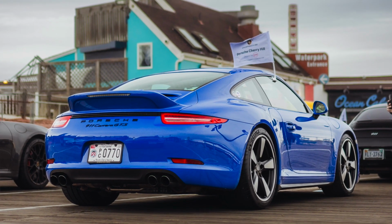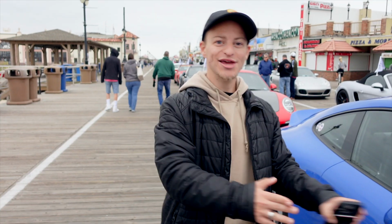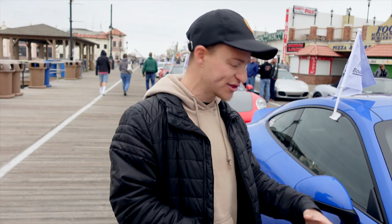I've actually never seen one of these in person before, and I'm kind of in love. To anyone, this is just a regular 911, but to the true Porsche enthusiast, you look at this car and you know exactly what it is and how special it is. And I think that's cooler than showing off in some type of Ferrari any day of the week.